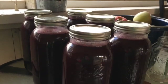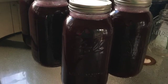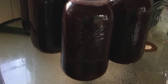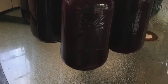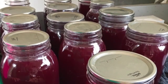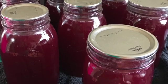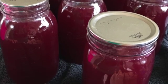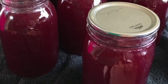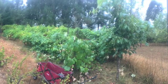Once all was said and done, I was able to get 12 half-gallon jars filled with juice, and that ended up coming out to 13 quarts and 23 pints of juice. We were really excited to have all this juice, and we still have some more to go. I was able to put the date and content name on each of the jars and put them up in storage.